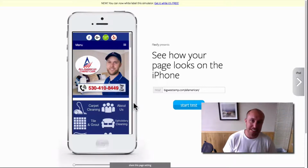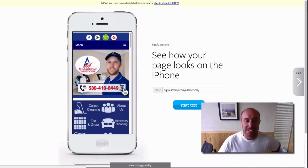Okay, so I hope that makes sense. Whether we do a website for you or whether you're having somebody else do a website for you, make sure that the magic tap to call button is on the mobile version of your website. Okay, that is super, super important. I can't stress it enough how important that is to get your phone to ring.